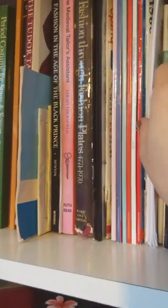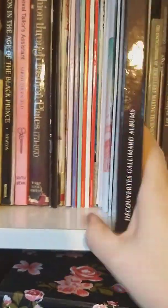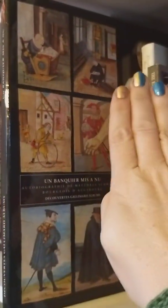There's some magazines. I don't know why they're there. But anyway, what have we got here? So this one is, I'll try not to show the nudie man because I might get edited. Look at that, nudie man. I'm trying not to show it. Oh, it's in a slipcover, god damn it.